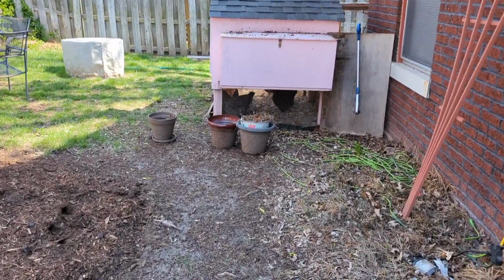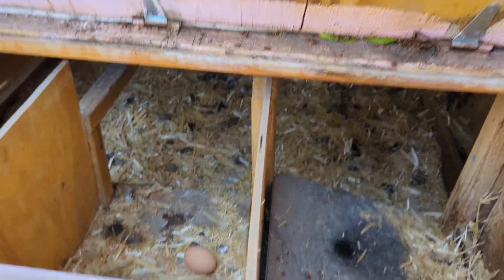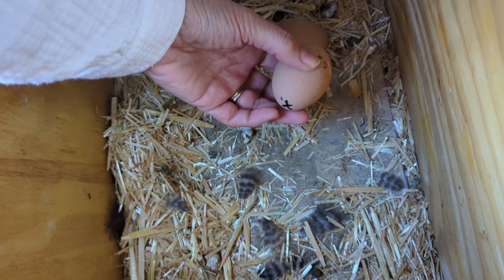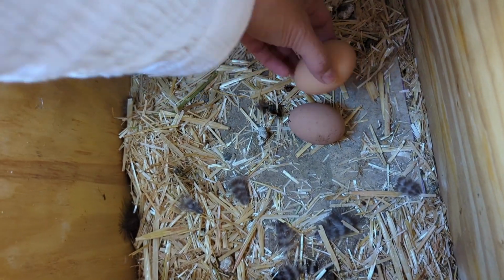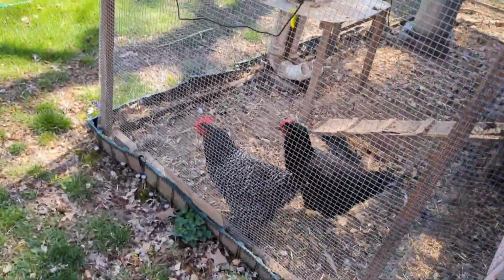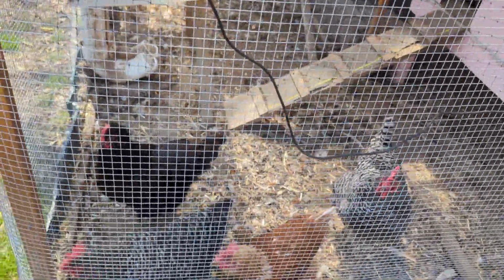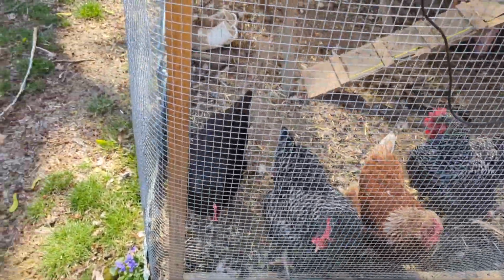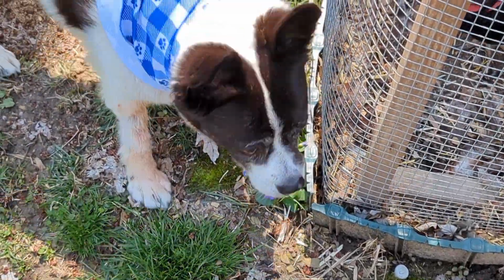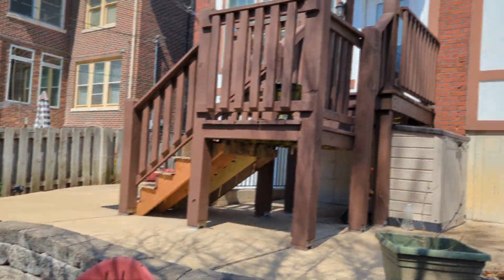All right, let's check and see if there's eggs. Yep, let's see. So one of these will be the inspiration egg. There it is. So that's just a fake egg we leave there. And that's a real one. These are the girls. And they're good. We might let them out this weekend. Today's Friday. Hey, ladies. They're complaining. Little violets. And that's about it for the backyard report.